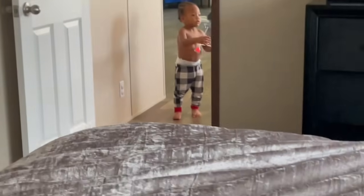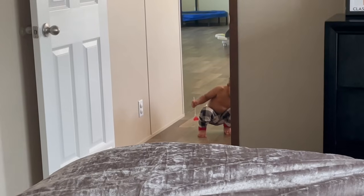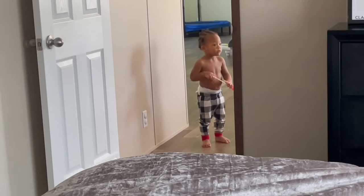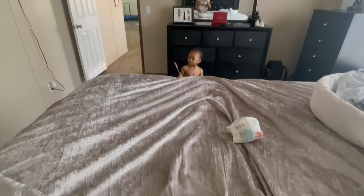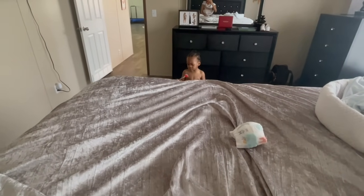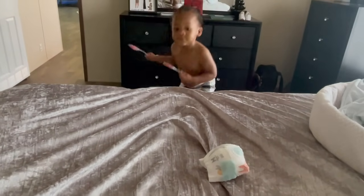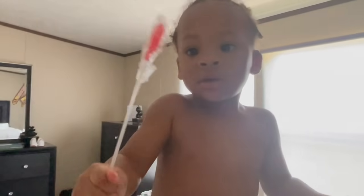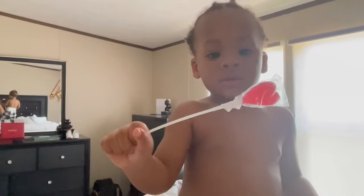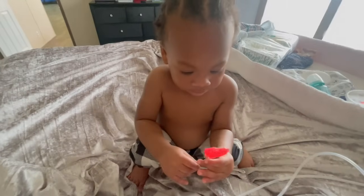So I said no candy right now. Let me show y'all. EJ. Not right now. You know how to climb the bed now. Not right now. Heart. We're gonna eat it in the middle, or you gotta stay right here and eat it with me. Hold on. And he got what he want.